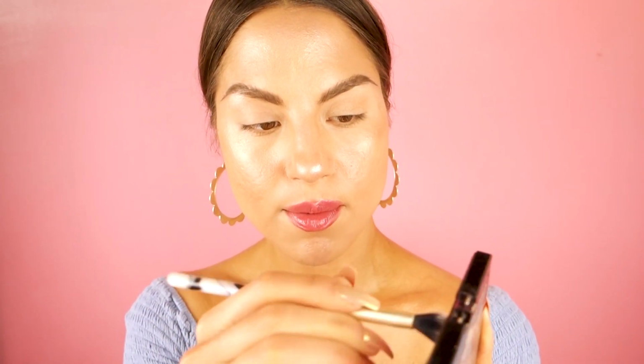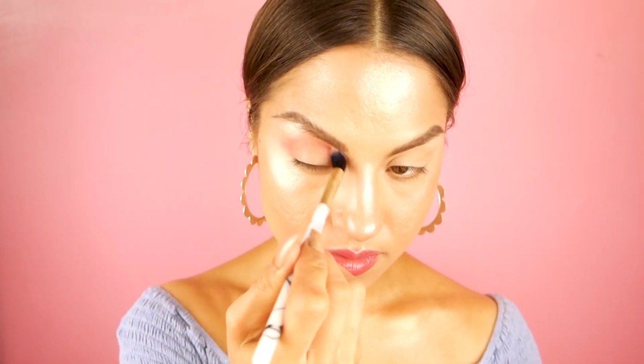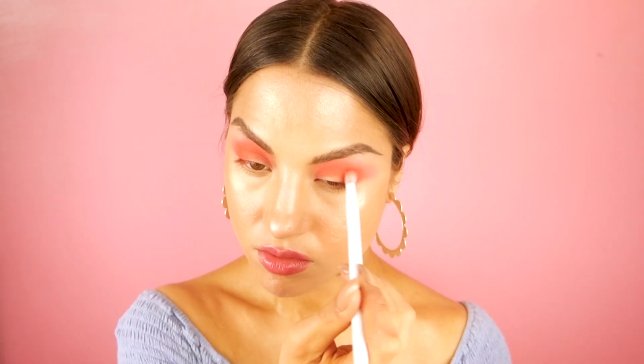I primed the lids. I'm actually gonna take this really fluorescent orange shade from the NYX Ultimate Brights palette on a fluffy brush. I'm gonna buff it into the crease. Windshield wiper motions. Okay, next I'm going to go into a shade of my Sephora Pro editorial palette on a Wet n Wild crease brush. I'm just going to tuck it into the crease of my eye. I'm also going to bring that color down onto the lash line.